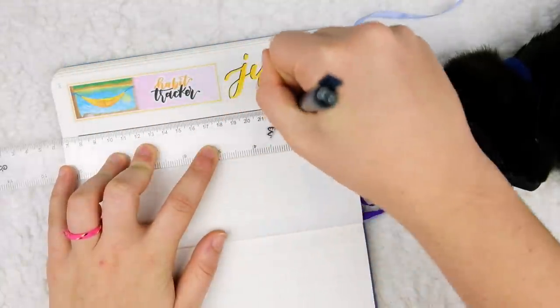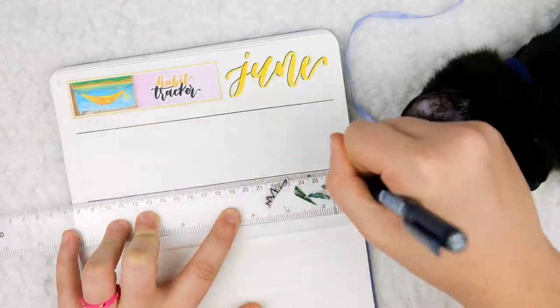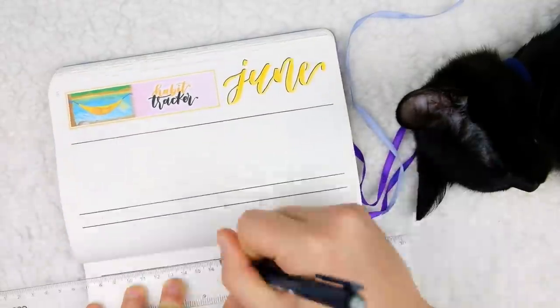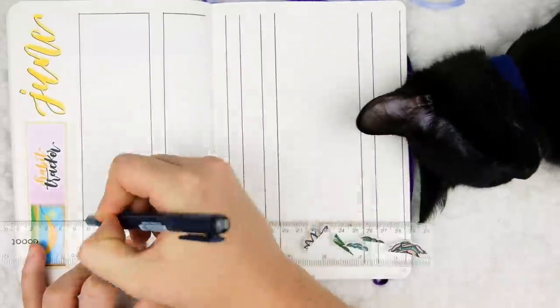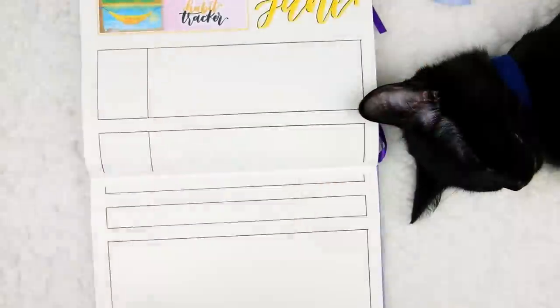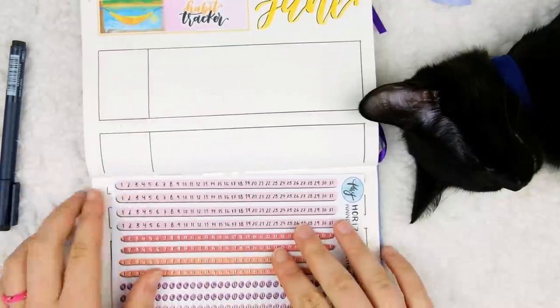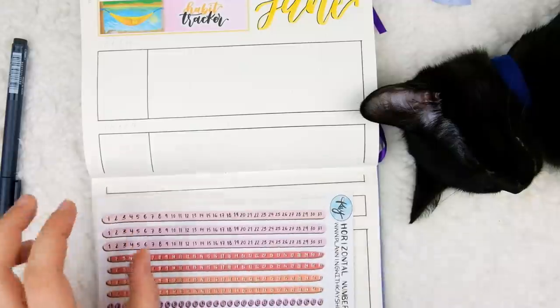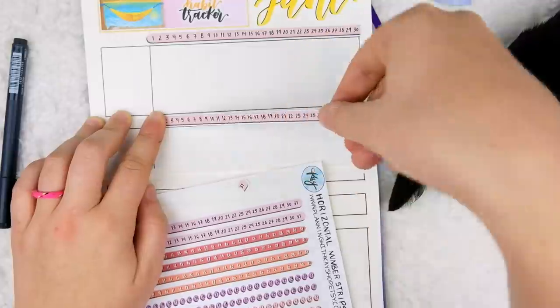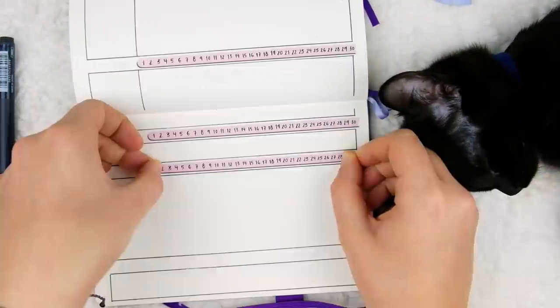I'm then going in and drawing out the boxes for my 5 different categories, giving myself 30 spaces across for the 30 days of the month, and a space 7 spaces wide to write the habits themselves. For the numbers down the length of each box, I'm going in with my new horizontal number strips in the warm tone color variation, grabbing these light pink ones that perfectly match the header at the top.